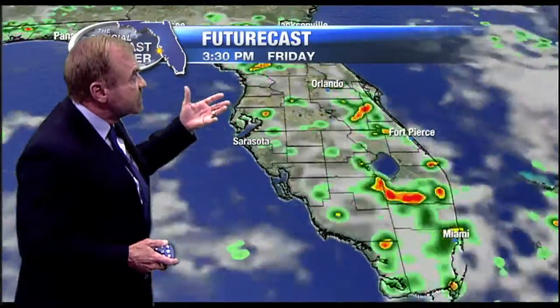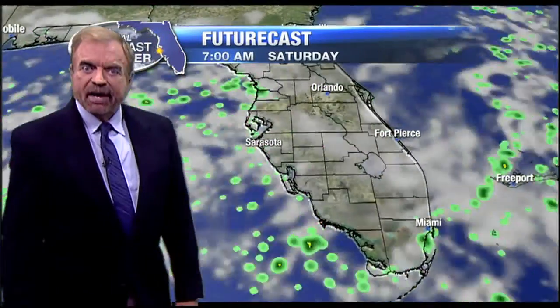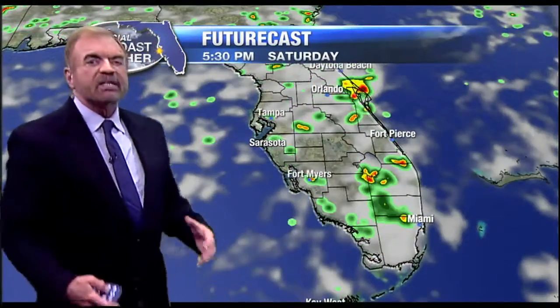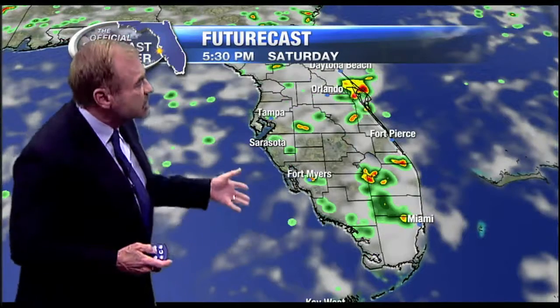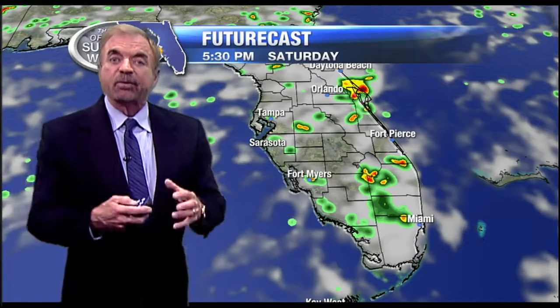Now here's our future cast through tonight, tomorrow, and into the weekend. Storms again will build during the day tomorrow. Bunch up on the East Coast late in the day. Saturday, the same pattern happens once again. But in the morning, it's fairly calm, but you could see some storms developing offshore. And when the land heats up, then it'll pull them onshore around 8, 9, 10, 11 o'clock. And that's when we really start the round of afternoon and evening thunderstorms that we get this time of year.